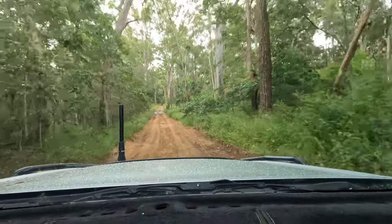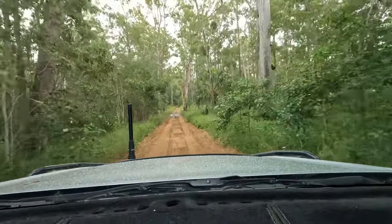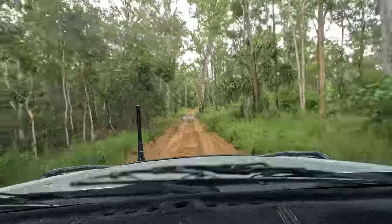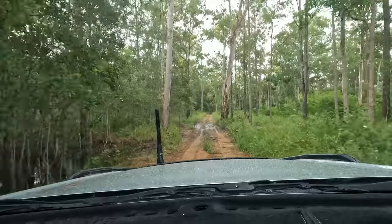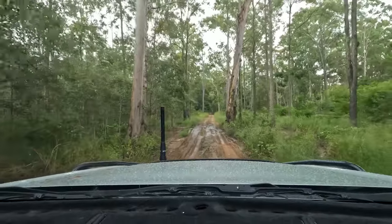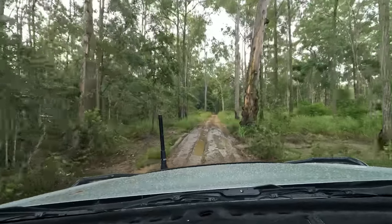Yeah, it's pretty dry, this creek crossing. Last time we came through, there was a bit of water in here, but it looks like since they've graded it, it's sort of all gone away. So they've raised it up a bit by the looks. Too easy.